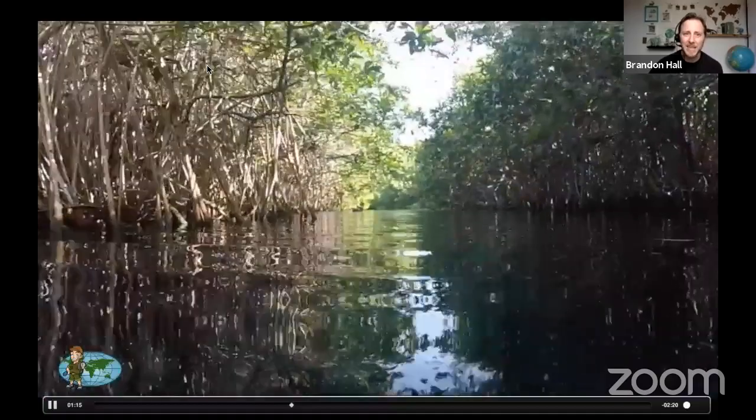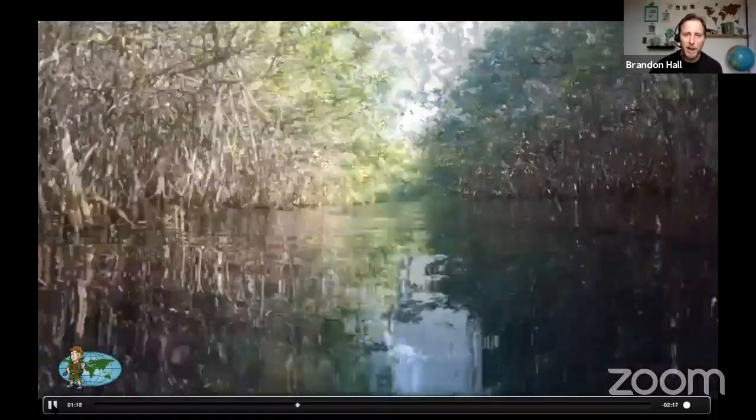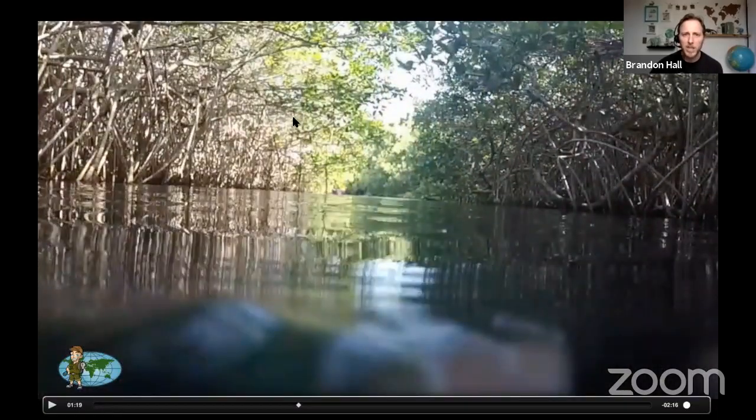Now, what's really neat are these trees. We are talking about mostly geological formations and things like that today, but we do want to mention these because these are really neat.